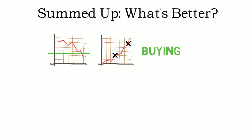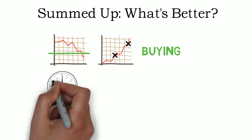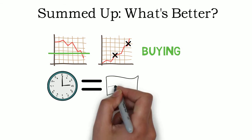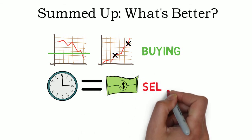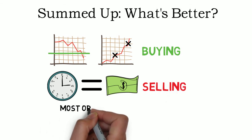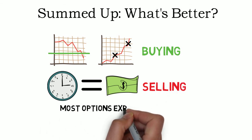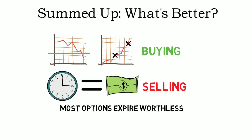Short options are great if you want to profit from time passing by and don't want to predict any seemingly unpredictable prices. Generally, it is safe to say that most options actually expire worthless, and very many people make money from this by selling options, including me. But this does not mean that buying options is bad. In low volatility times and for portfolio diversification, even I would buy options.